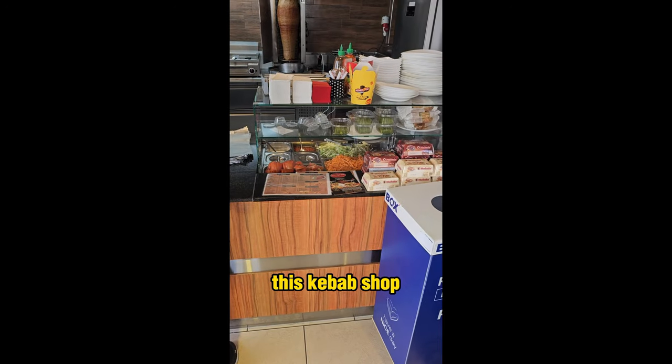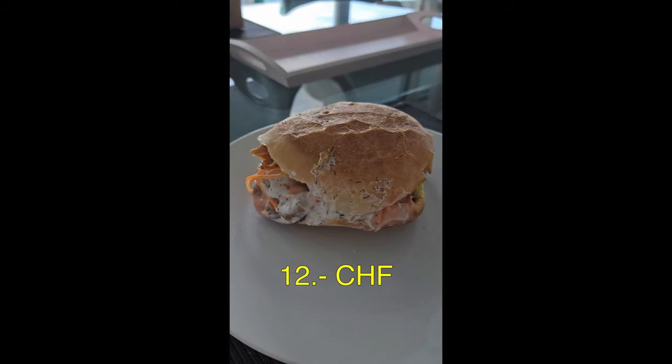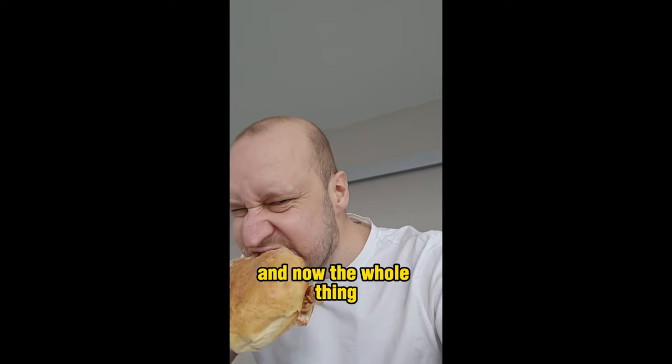Let's go. This kebab shop looks like every other in Switzerland. There is the meat skewer. Here is the whole thing. This is how it looks inside. Meat test. And now the whole thing.